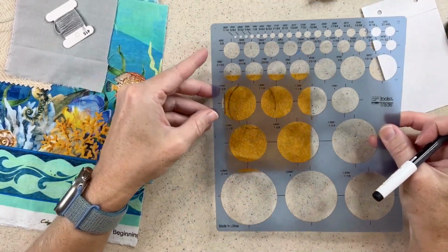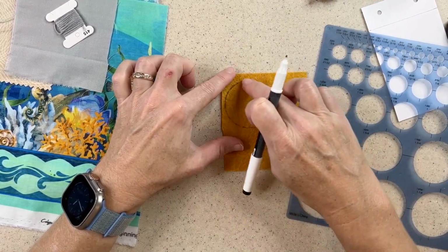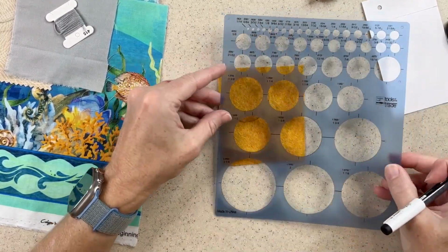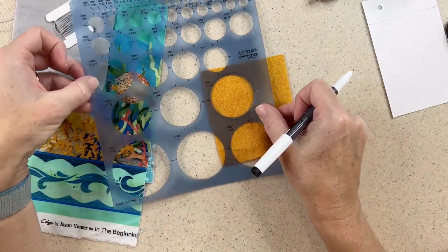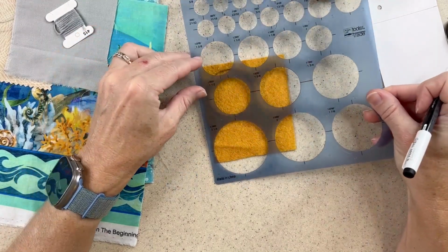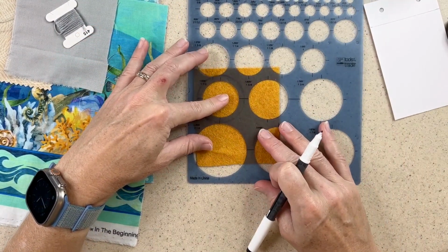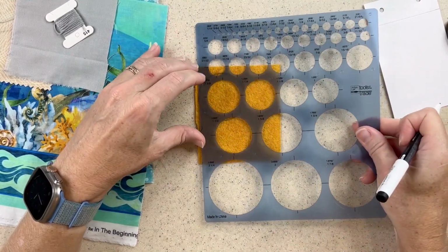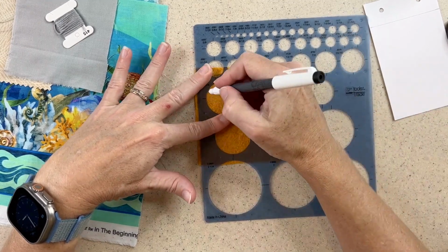And then I need the inside of that. I need the rim of this porthole to be big enough to be recognizable and easy enough to work with. So I don't want it to be too shallow. That's too short. That's still a little too short. Maybe I'll go one up here. I think it would be easier to work with if it's a little thicker. So I'll trace that circle.